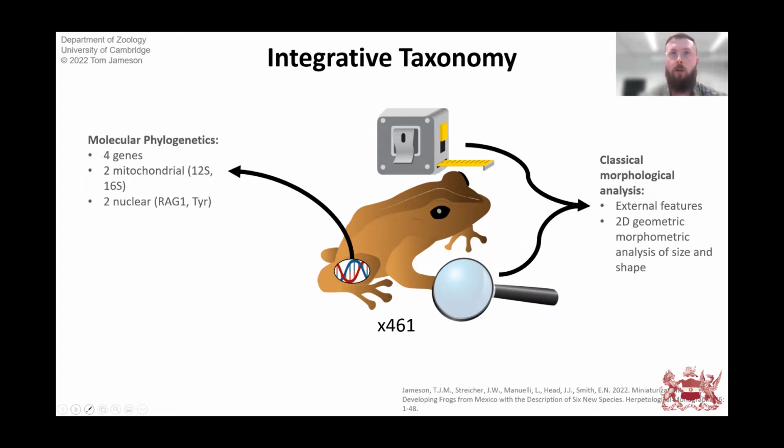So this allowed us to reduce each of our specimens to a complicated mathematical equation and carry out what we call 2D geometric morphometric analysis. All this means is we reduce our frog to a mathematical equation, and then we can see how our different frogs group mathematically, how our different specimens group mathematically, to see if that can be used to group our species based on a group of specimens and see how that relates to their species status.